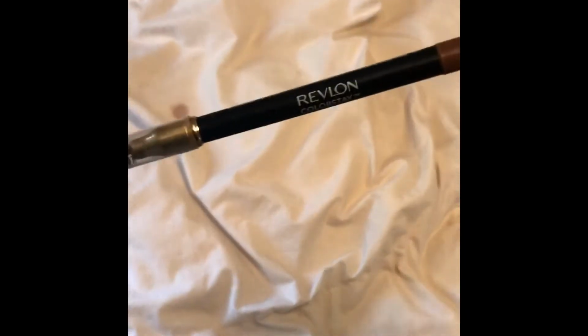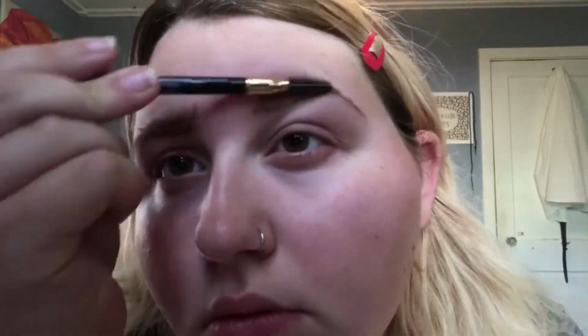I hope you enjoy! The first product I'm going to use is the Revlon Brow Pencil in light brown. I'm just going to use this to draw and define my brows because I don't actually have them. This can sometimes get a little messy, so I usually go in with a Q-tip to clean it up. I then use the spoolie side of the brow pencil to blend out my brows.